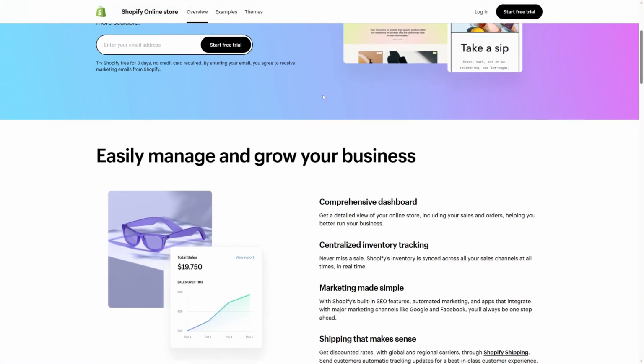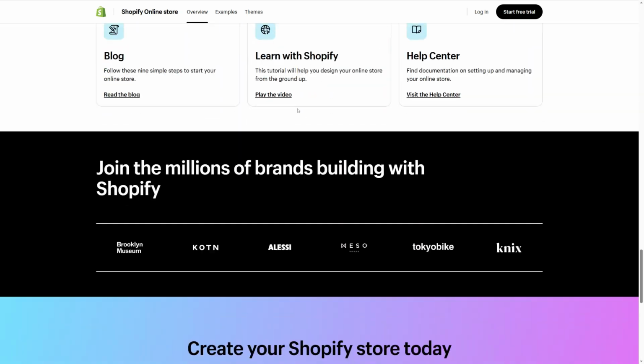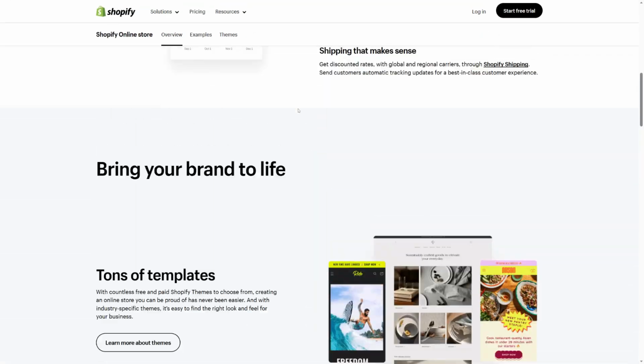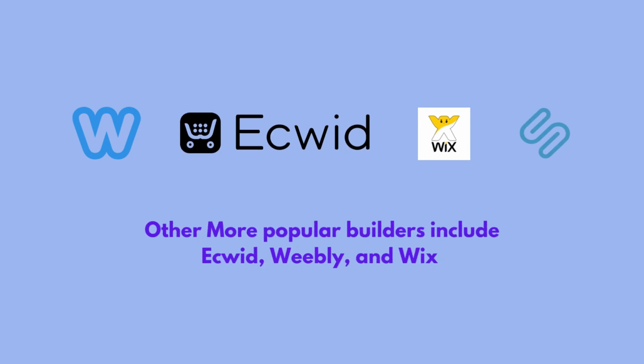Shopify is the best website builder for e-commerce websites and is the world's largest e-commerce website building platform. Other popular options include Ecwid, Weebly, and Wix.